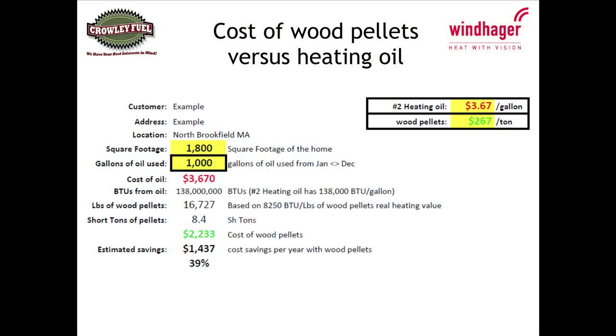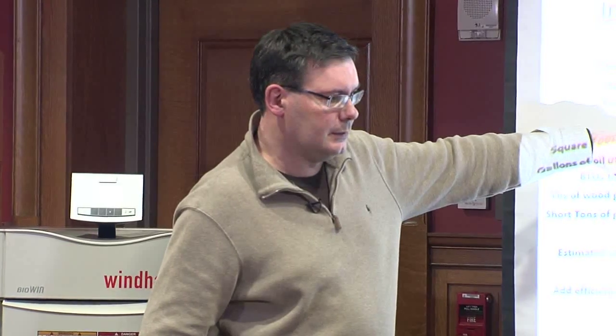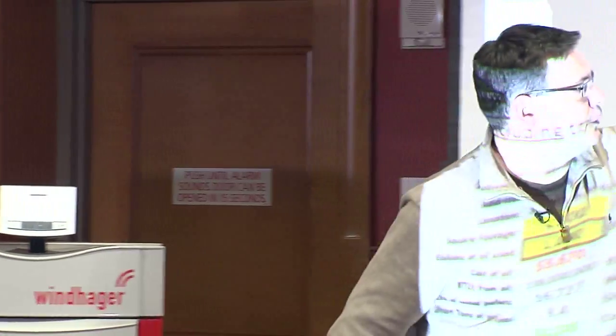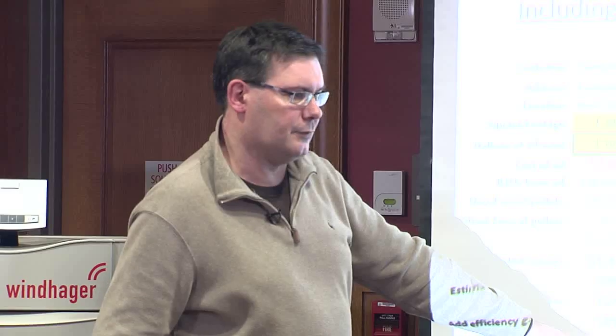When you also take into account the higher efficiency of the boiler, the 15% we saw earlier, you're already up to 54. So for 1,000 gallons of oil, by switching to pellets at these costs, in 1 year it will save you close to $2,000. Is domestic hot water hooked up in there anyway? Yep. Indirect. Yeah.